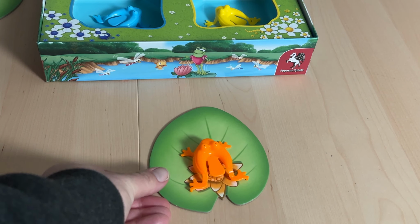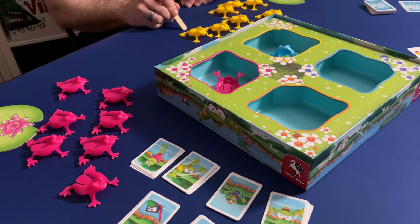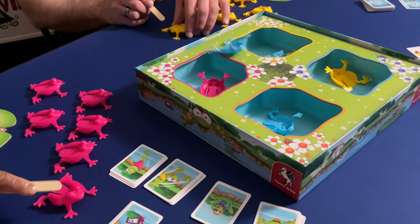Happy Hopping is our next Dexterrrific gift guide game, and this one is published by Pegasus Spiel. In this game, we're sending plastic froggies flying into the air, but how many frogs we're flinging, how quickly they go, and where we're aiming changes from round to round.